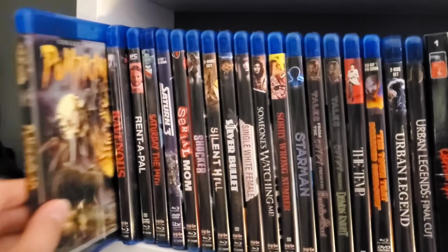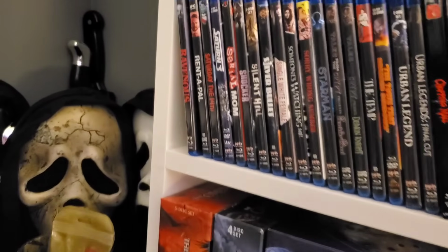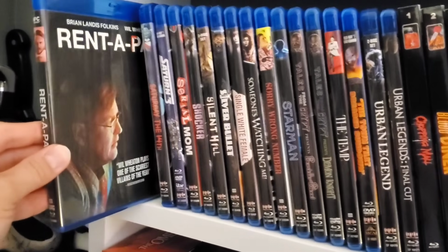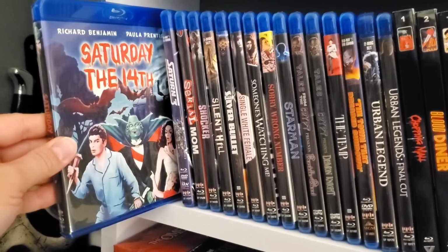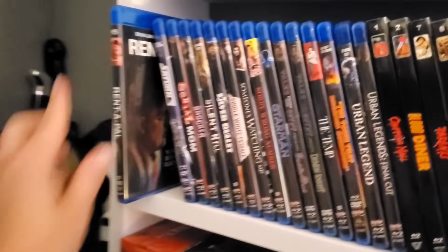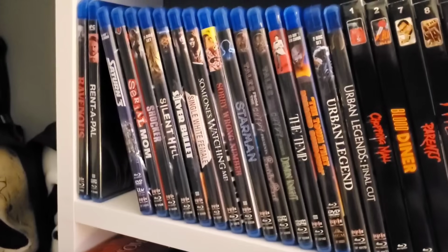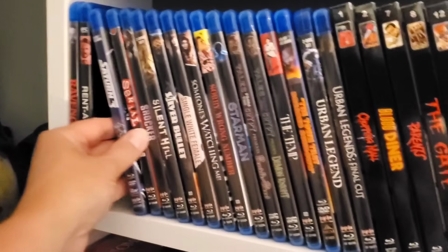All right, another one I can get rid of. Pumpkinhead. I have the 4K Steelbook. I can get rid of that one. Ravenous, I'm going to keep. Rent-A-Pal, just watched it. We're going to keep that one for now. Saturday the 14th. We're going to let go of that one. I wasn't overly thrilled with it. It's okay. It's obviously like a spoof horror film, but I don't know. I don't think I'd ever watch it again.